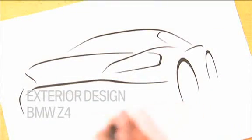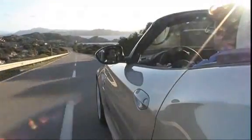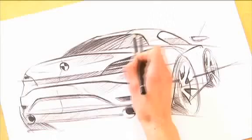Driving a roadster is a kind of expression of freedom or of joy of driving. You are outside, you feel the sun. If you drive through a forest, you can smell it. I'm also an outdoor person. I like mountain biking and stuff. So roadsters are for me perfect cars.